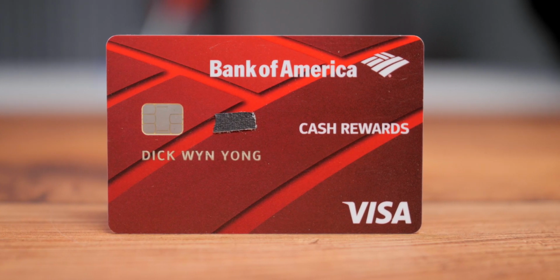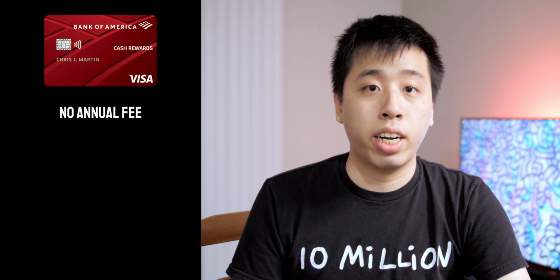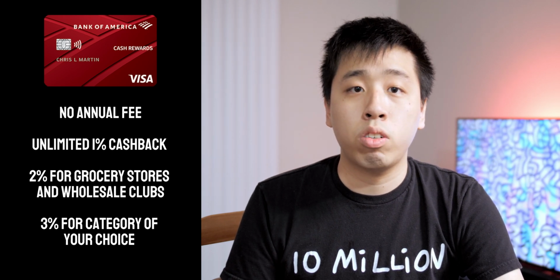Next up is the Bank of America Cash Rewards credit card. This card does not have an annual fee and has a rather unique reward structure. Just like all the credit cards that I have, the Cash Rewards credit card earns an unlimited 1% of cashback on all purchases, but it also features 2% cashback at grocery stores and wholesale clubs, and 3% cashback on a category of your choice. I have mine set to online shopping. Generally speaking, I only use this card at Costco and when I'm doing online shopping outside of Amazon.com.